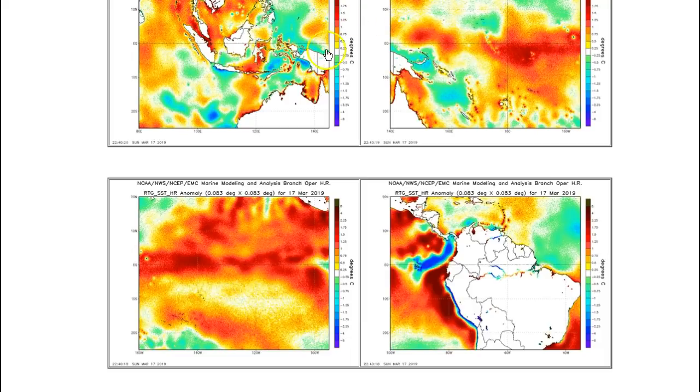Over here in the West Pacific, there's New Guinea. Yeah, warmer, but not that warm. All the warm water that's normally over here appears to be building into the East Pacific.